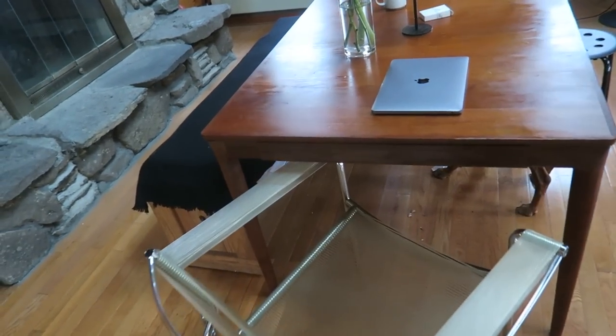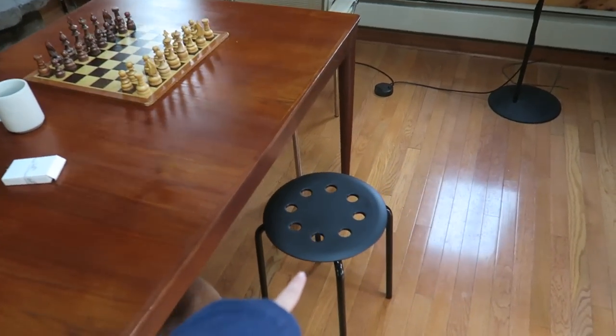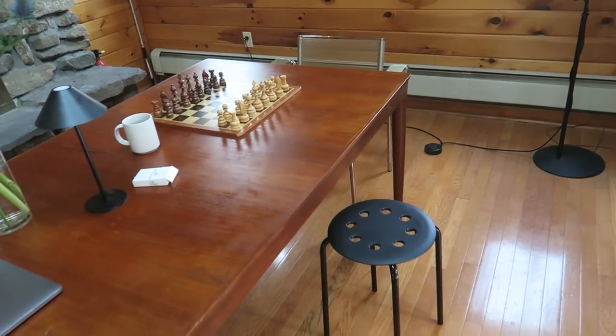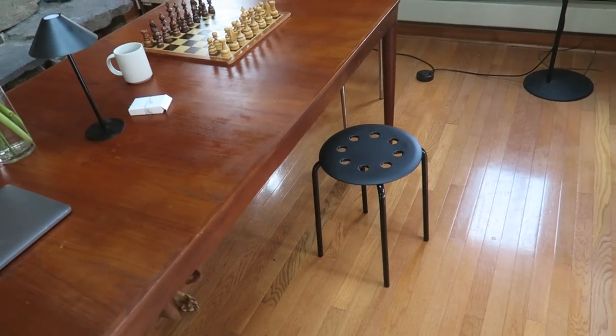We have two of these here, and then we're still waiting on some other dining chairs, but for the time being, this is from IKEA. It was literally like $9. It fits the vibe. Definitely looks a little cheap, but it's been nice as a makeshift seat or side table.